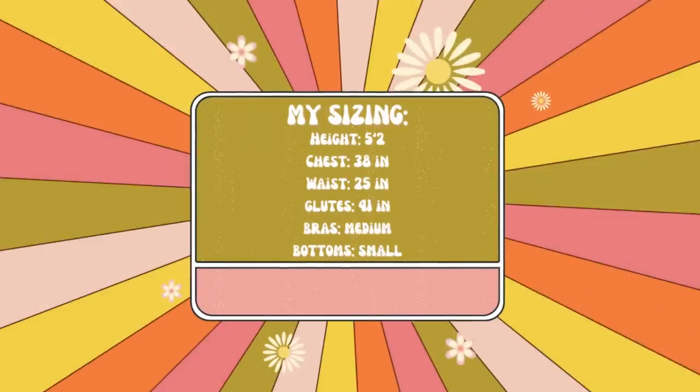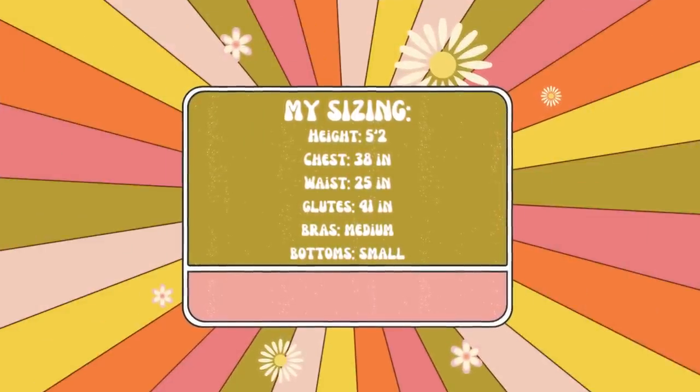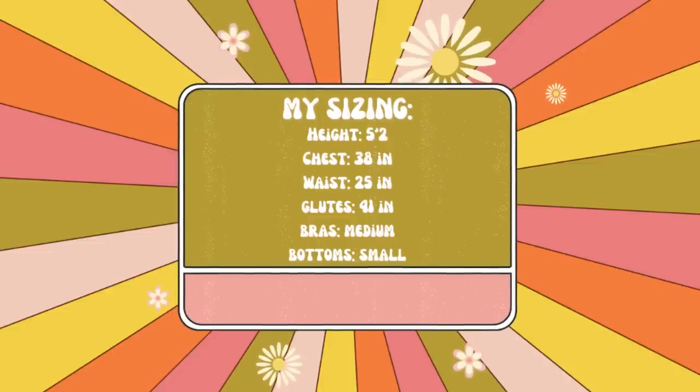Now, let's get into sizing before we look at the pieces. So for me, the majority of my tops are all going to be medium, and some of my bottoms are going to be smalls and mediums, so I'm gonna have it pop up on the screen just so that you know. My chest is a 38, my waist is a 25, my glutes are 41 inches, and I am 5'2", if that matters to you at all. So let's get into the first item.